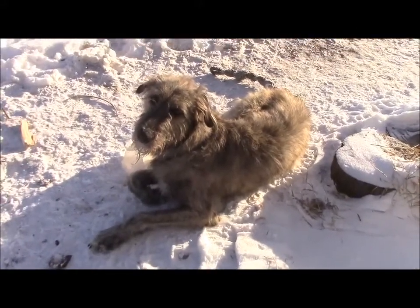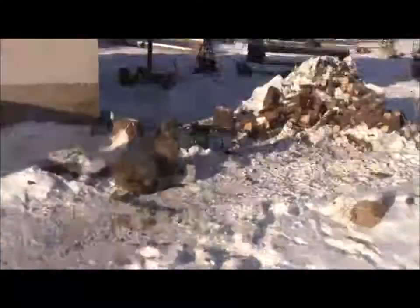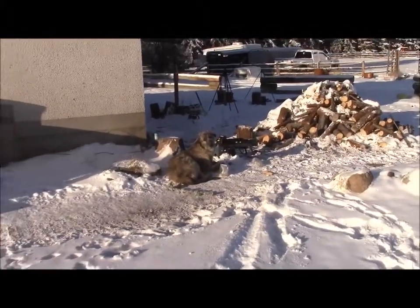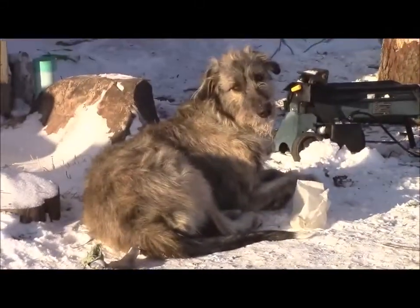Okay, bye. And of course, there's my hound, Finn. Are you a good boy? Hey, my little Irish wolfhound puppy. I'll squeeze in on him.